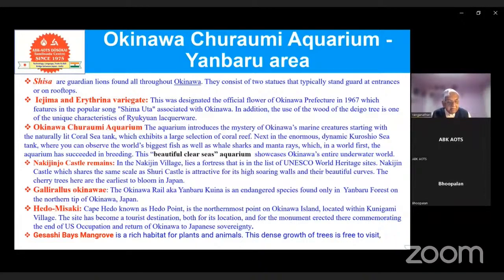Then we have Cape Hedo. Cape Hedo, known as Hedo Point, is the northernmost point of Okinawa Island, located in Kunigami village. The site has become a tourist destination, both for its location and for the monument erected there, commemorating the end of the US occupation and the return of Okinawa to Japan's sovereignty. Most of the visitors love to go and take a picture in front of this monument. Then we have the Gesashi Bay mangrove, a rich habitat of plants and animals. This dense growth of trees is free to visit, with no entrance fee.